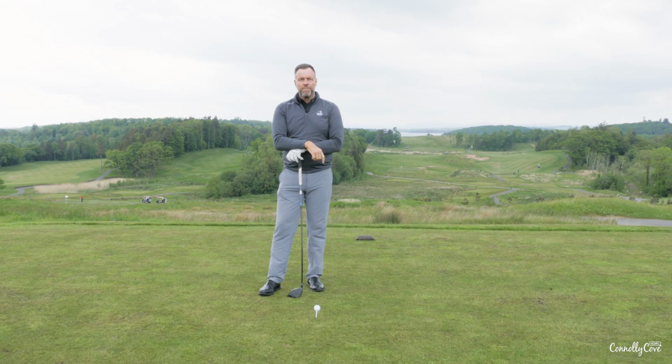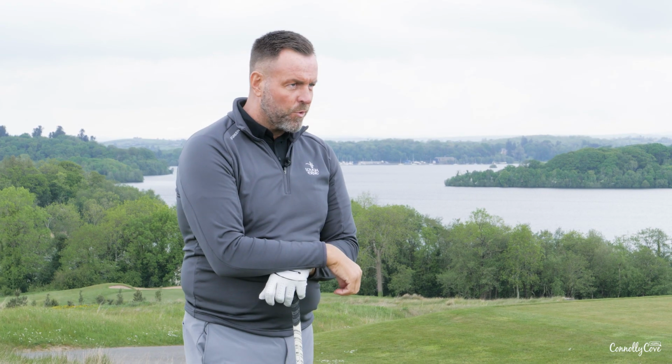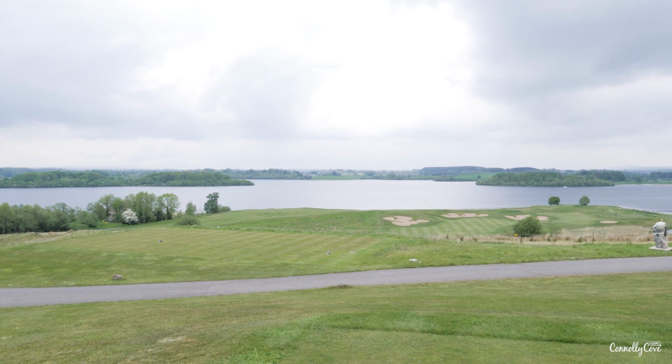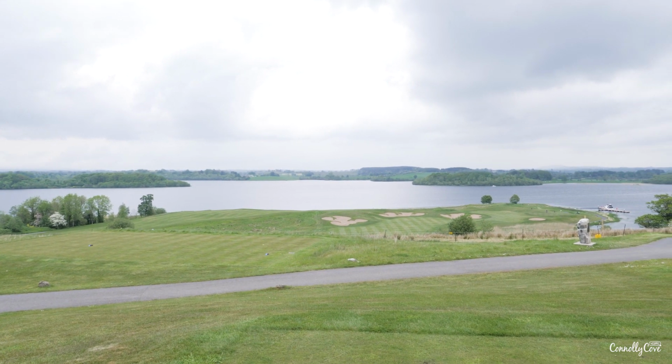Here on the seventh tee on the Faldo course at Lough Erne. This is my favourite hole on the golf course. The views are absolutely stunning from up here. Down this way, the direction we're hitting the ball, you see the hole of Lough Erne.